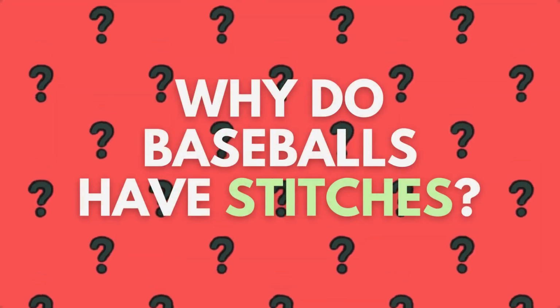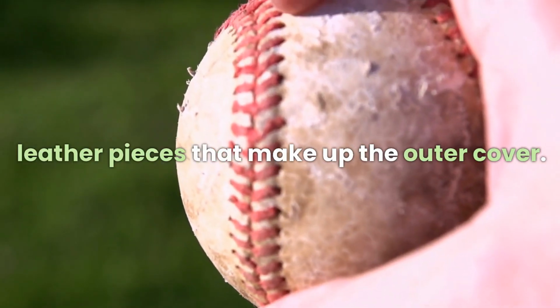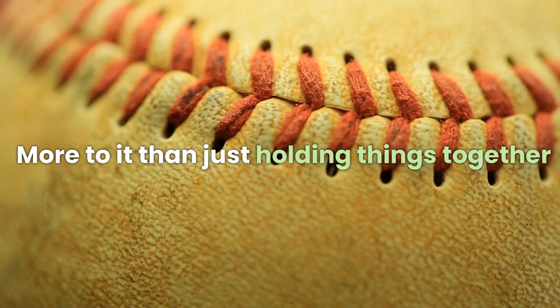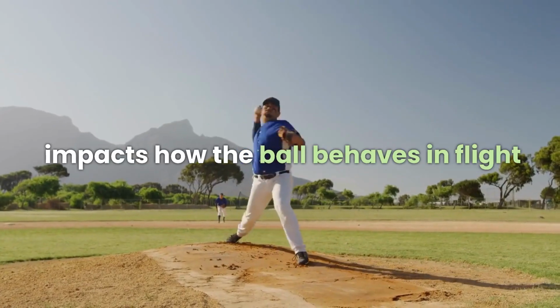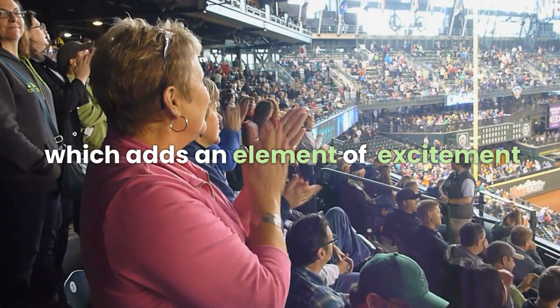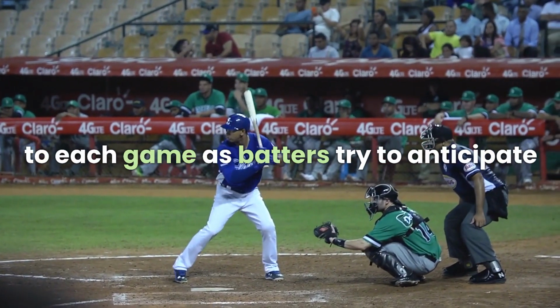Why do baseballs have stitches? The stitches on a baseball hold together the two leather pieces that make up the ball's outer cover. Beneath this cover lies a core made of cork, rubber, or other materials. But there's more to it than just holding things together. These stitches also impact how the ball behaves in flight, enabling pitchers to create different pitches like curveballs or sliders. This adds an element of unpredictability and excitement to each game as batters try to anticipate what type of pitch is coming their way.